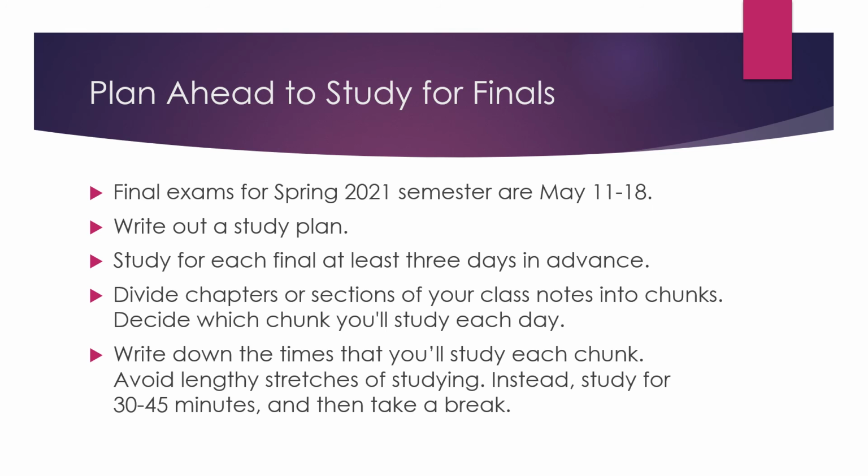Try to avoid lengthy stretches of studying. Instead, study for 30 to 45 minutes and then take a short break.